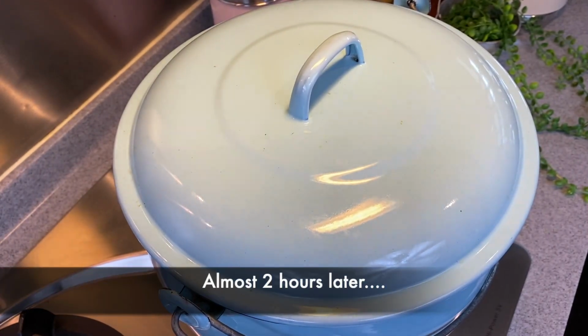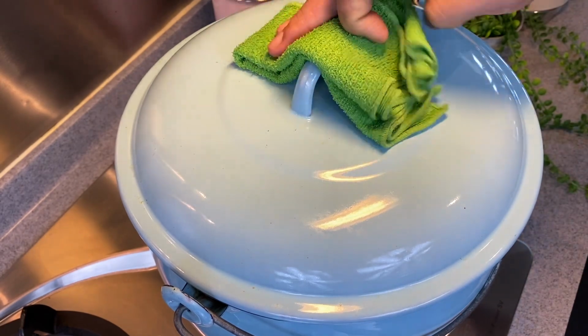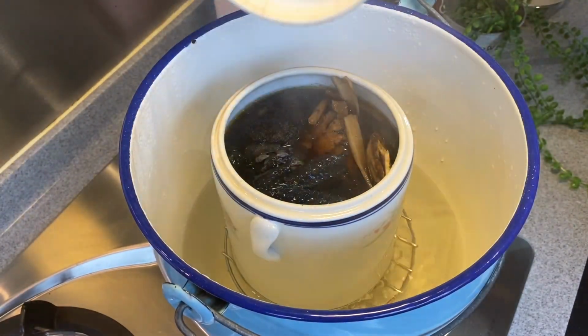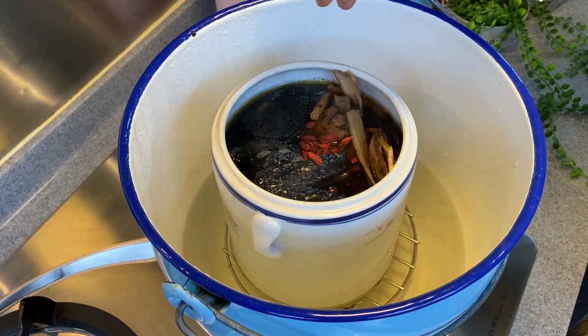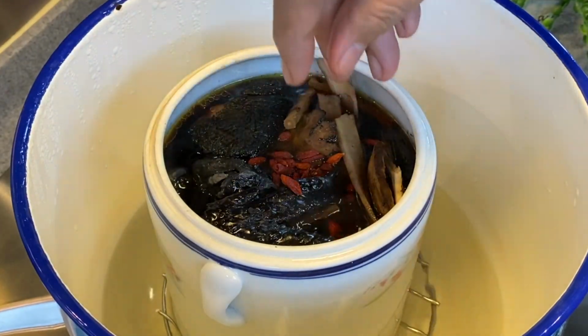We have been boiling the soup for 1.5 to 2 hours now. I'll turn off the flame and we'll now add in the wolfberries. Wow, very nice aroma. The reason why we did not add the wolfberries in when we first cooked this is because wolfberries, when you cook them for a longer period of time, they will become sour.